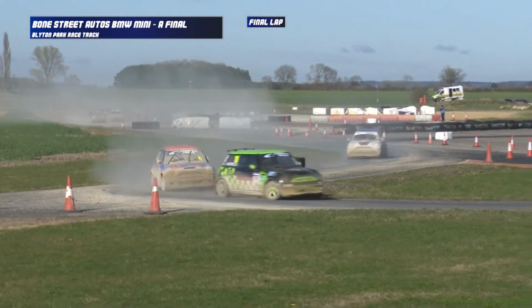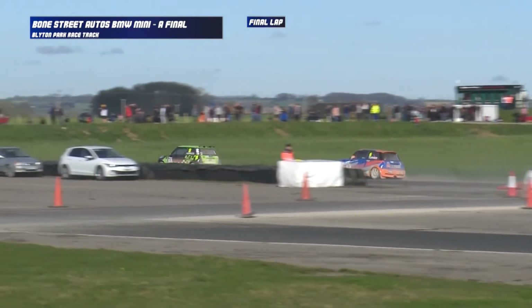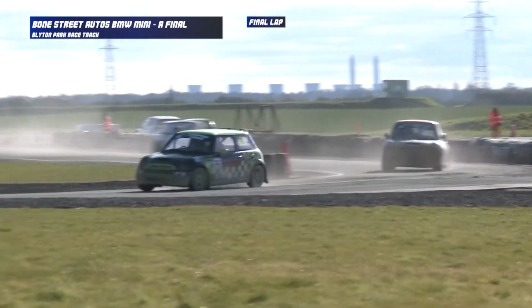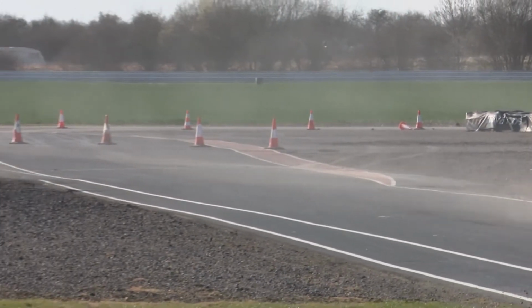It's the last couple of corners now. Can Bradley Turner find a way through on the tarmac? I don't think he's quite going to do it. It's going to be close, but it looks like Andy Hawkes is going to start off the defence of his BMW Mini title with the victory. Here he comes over the line. Andy Hawkes wins it. 2nd goes to Bradley Turner, and 3rd is Nick Abbott.